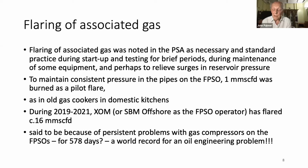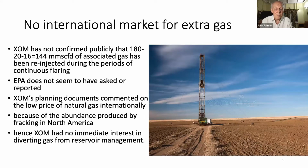Of course, you do need to flare off some gas because you have to keep constant pressure in the pipes anyway. What you don't want, as in old gas cookers that I certainly remember from my childhood, you had to keep the pilot light lit because you did not want to have a nasty explosive mixture of gas and air in the pipe. So maintaining 1 million standard cubic feet as a flare is international convention, but that doesn't explain, we haven't heard of what's happened to the balance.